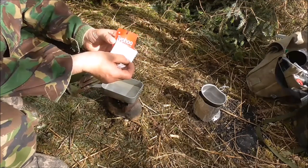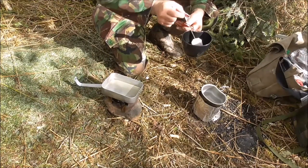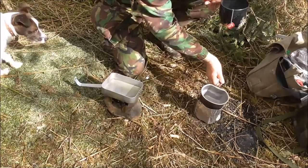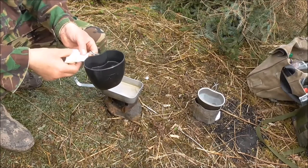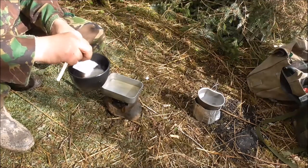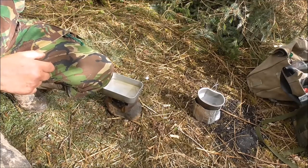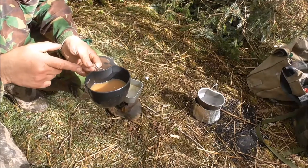So we have this tea. I'm going to add some creamer and just ordinary white sugar. That's our tea and sugar, now a little creamer. I like my tea white. That's nice. It's just like English breakfast tea.